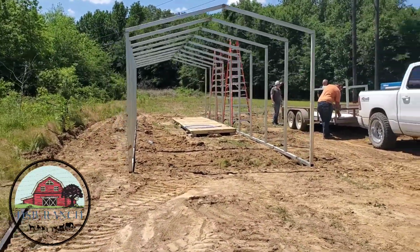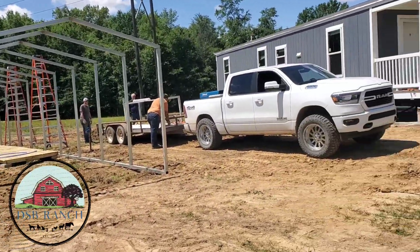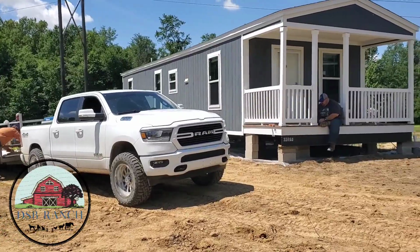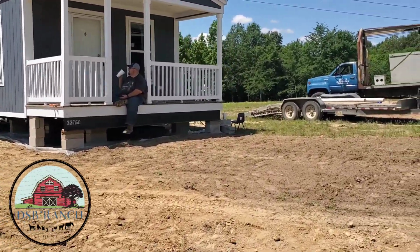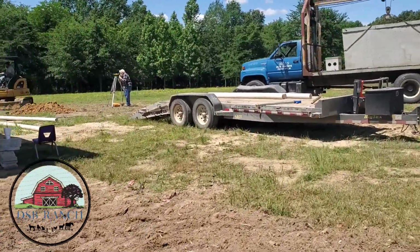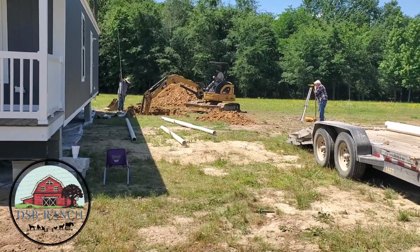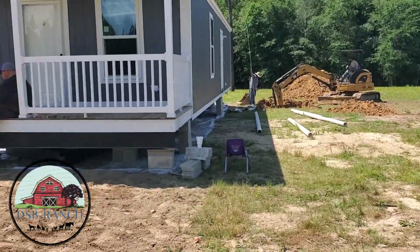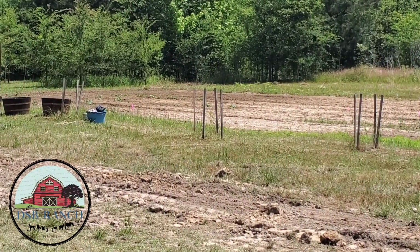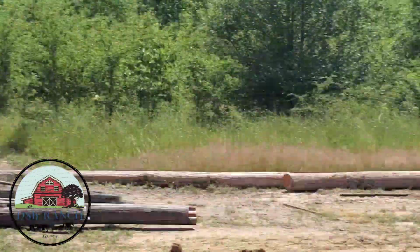But this is what's going on today. We've got carport going up. You see it's a pretty good space in between where the carport and the kennel is, where the house is. And over here to the right of the house, we've got crews digging for the septic tank, and they're also going to put us a hydrant over here by the garden so we can just run a hose right there from the garden.